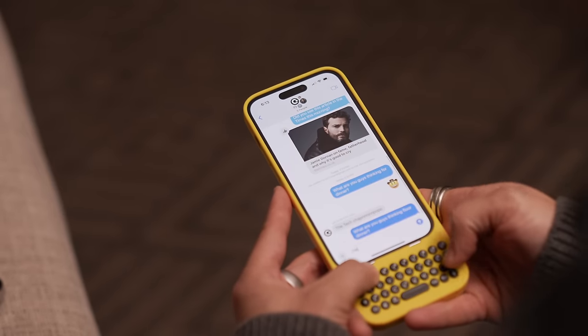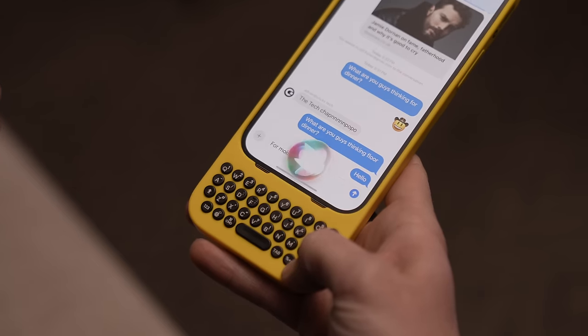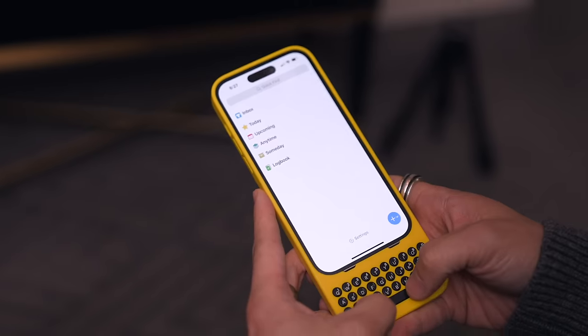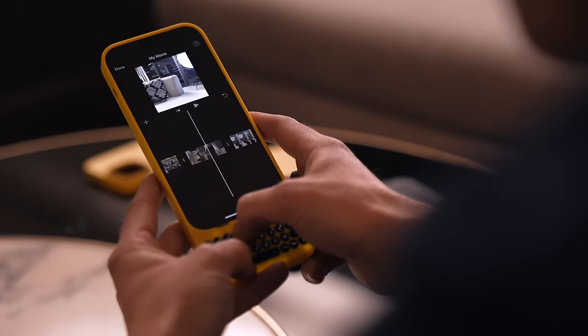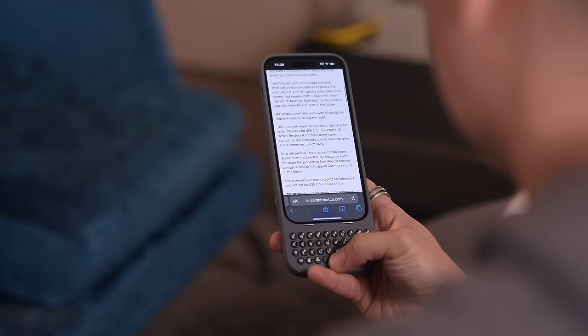But for me, the value of a keyboard was unlocking hidden shortcuts that are already built into my favorite apps, like pressing the spacebar to scroll through pages on Safari, or Command-N to create new to-dos on Things, my favorite to-do app. But this is just scratching the surface, and I'm sure this will open up many new ways to be productive on an iPhone.